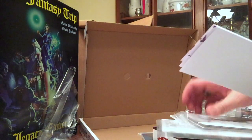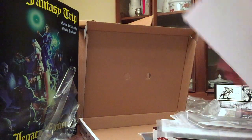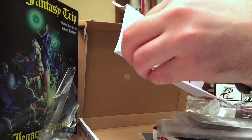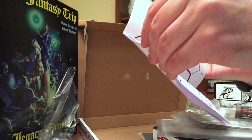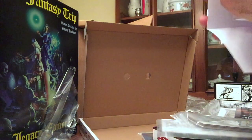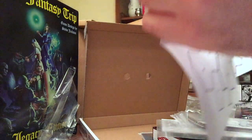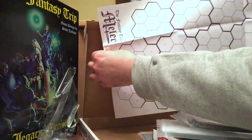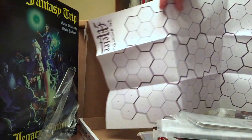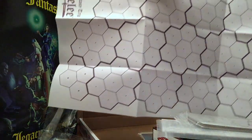And here, what is this? This is a map, I guess. I know if you got the I Want It All level, you would get a big battle map that was, I think, vinyl or something really nice like that. But again, I opted not to get too out of hand with my Kickstarter purchase. You probably still want it all, but you're not going to pay all that. I wouldn't mind getting it all, but I decided to be a little frugal.